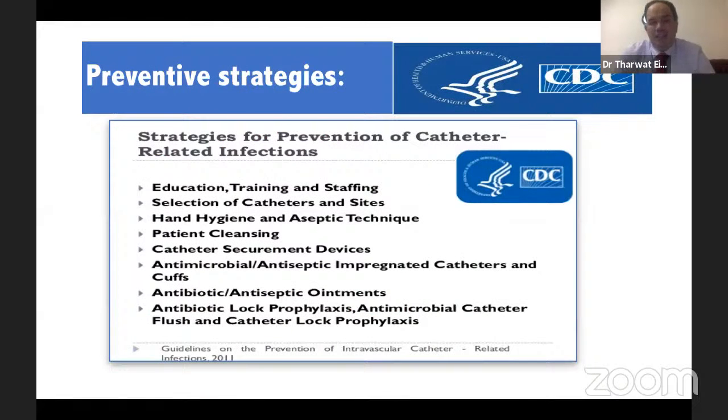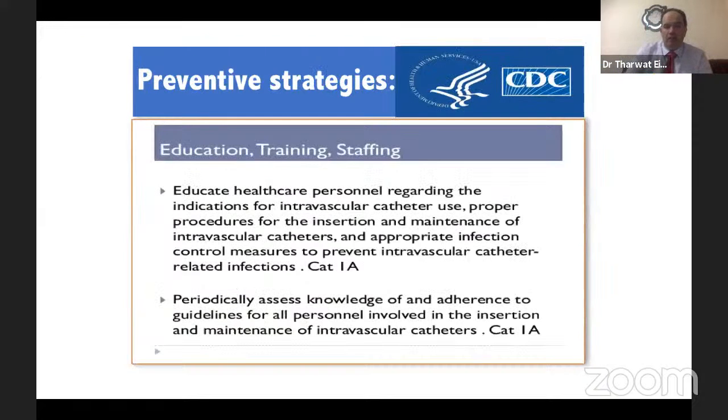That urged the CDC to highlight these preventive strategies. These strategies are education and training and adequate staffing of the units, selection of catheter sites, hand hygiene, patient cleansing, catheter securement devices, antimicrobial and antiseptic-impregnated catheters, antibiotic and antiseptic ointment, and anti-lock therapy.